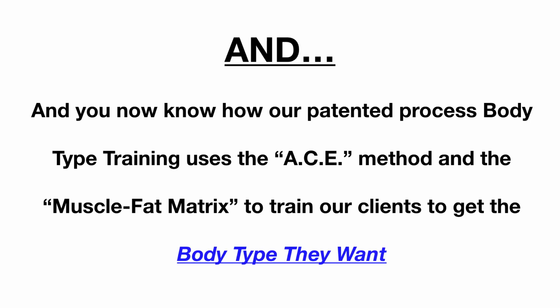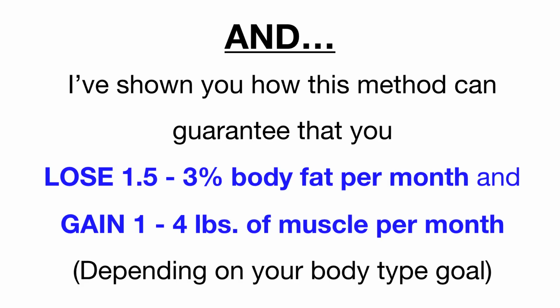And you know now how our patented body type training uses the ACE method and the muscle fat matrix to train our clients to get the body type that they want. And I've shown you how this method can guarantee that you lose 1.5 to 3% body fat per month and/or gain 1 to 4 pounds of lean muscle per month, depending on your body type goal.